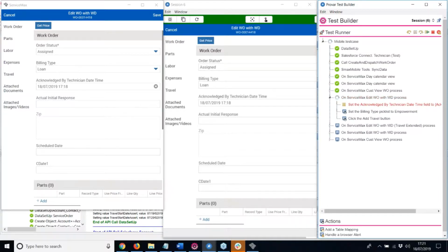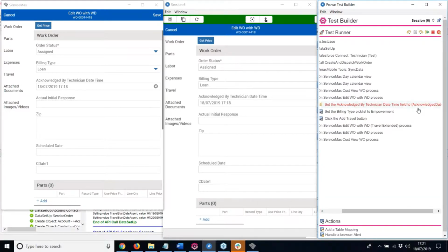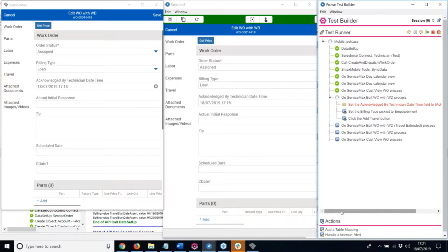I think we're now going to start adding some of these fields. So we've got the accept acknowledged by technician date and time. If we wanted to populate that, one thing to note is over here we have a variable. We know that's a variable because of the curly braces. So we can have a little play with that later.